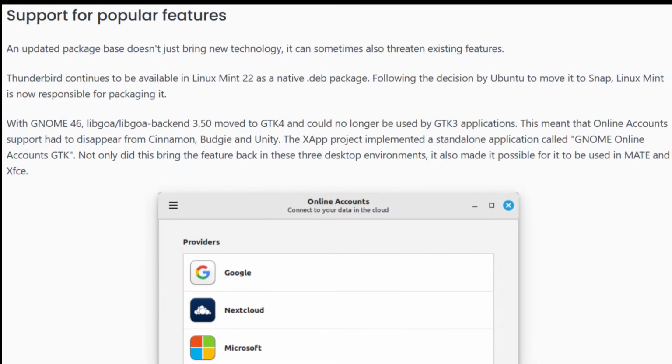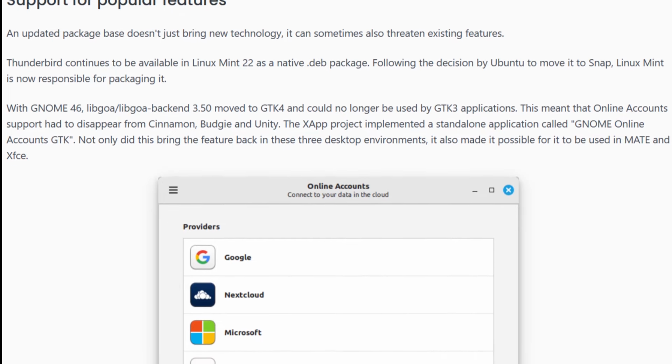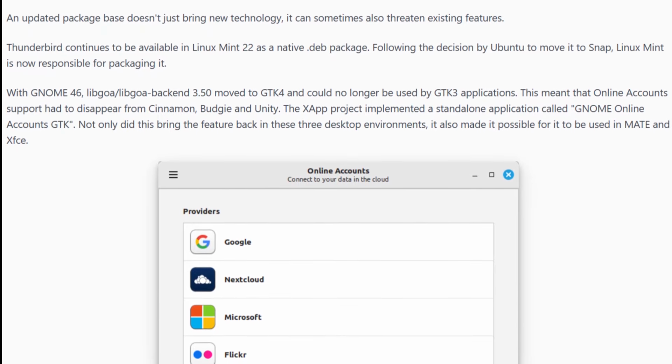Support for popular features is the next item on the blog post. Now, it's important to recognise that they've not put new features, it's just features.